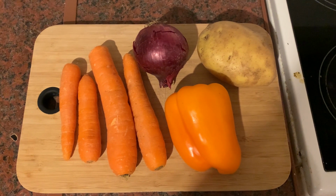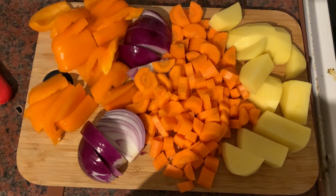And finally, this is what I had for my Sunday dinner. Just some veggies, pigs in blankets, Yorkshire pudding and gravy, all that good stuff.